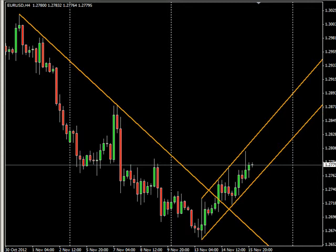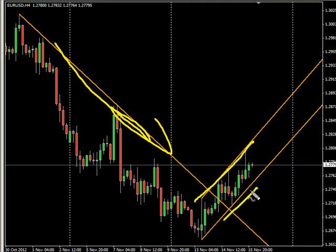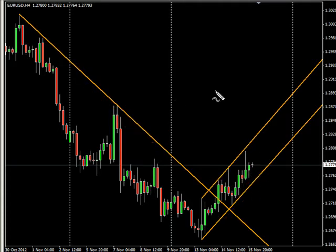We are looking at the Euro USD pair on the 4-hour time frame. You can see the longer term trend headed to the downside. Recently it broke and closed above that and shifted to the upside. However, I do believe that we're going to see it turn around and move to the downside.